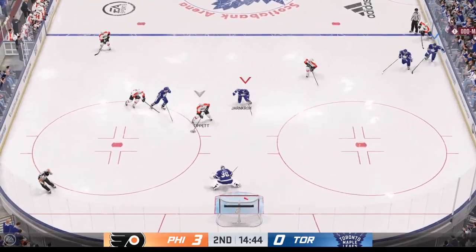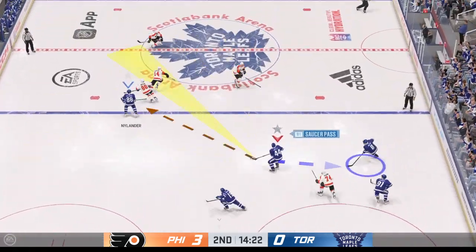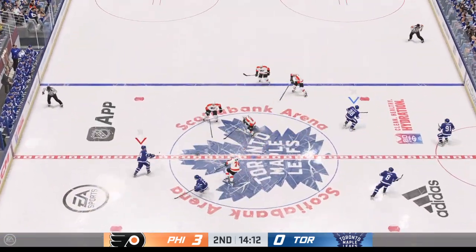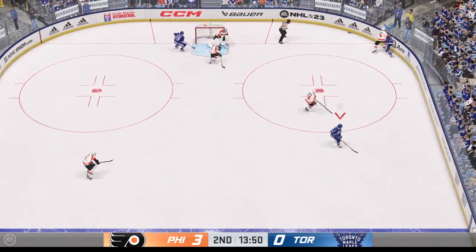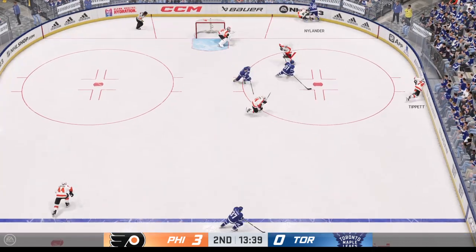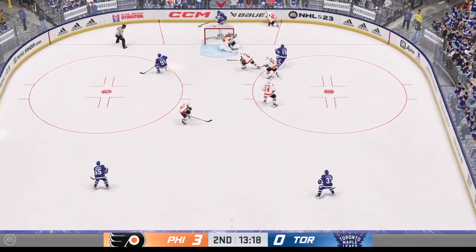He's got the puck again, showing some great technique. Outstanding skill as he's got the puck. He won't give it up. Tries to feed it over to Nylander. The Leafs play it along the wing. Tries to squeeze on through, but that doesn't happen. And that's defended perfectly. Nowhere to go.